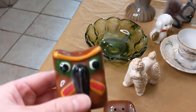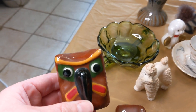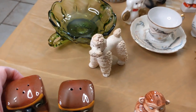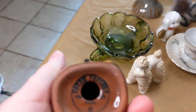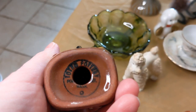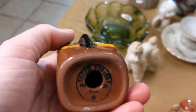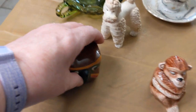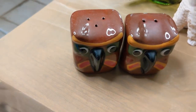I want to show these first. These are so unique. This is a salt and pepper shaker set, and they're both totems. And I found out that this company that makes them is actually in Washington State, Totem Pottery, as you can see here. They were just so cool. They had to come home with me. I've not seen anything like them.